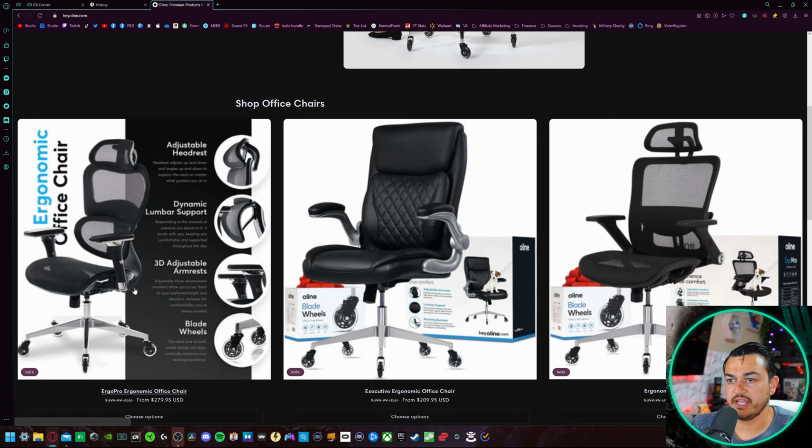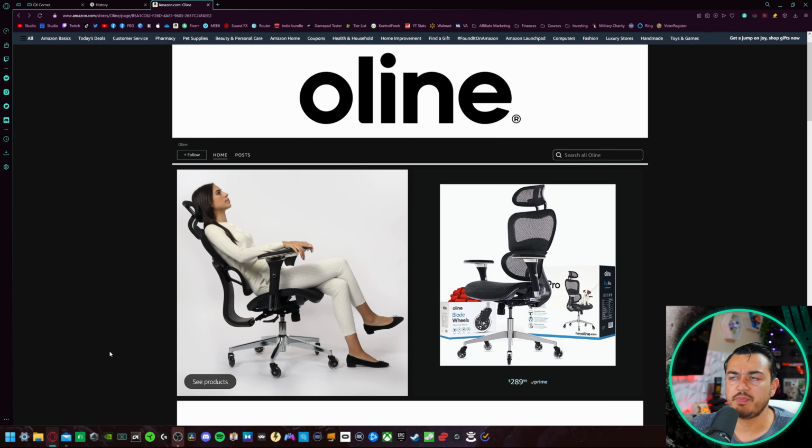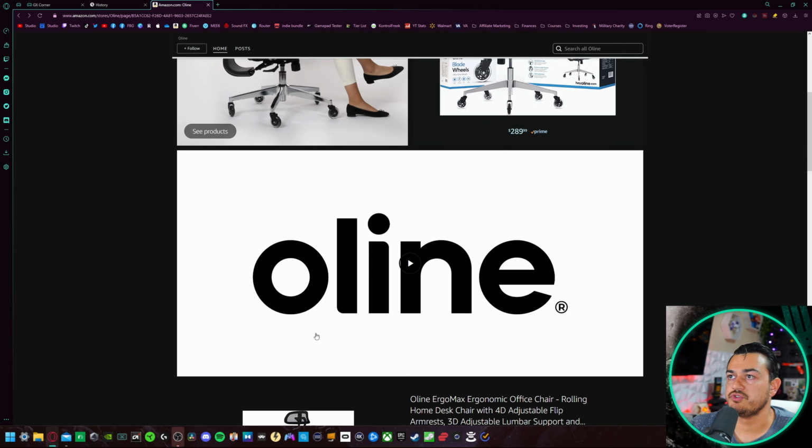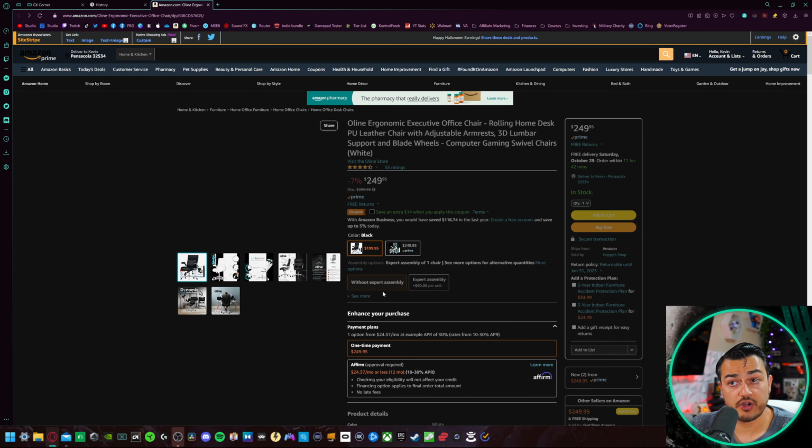But this is their site. It's decently laid out and you can navigate it. It tells you to get shit done. I like that. But again, just buy it on Amazon. They have their own virtual aisles or their own little section here. Price, $250 for the white version, $200 for the black.